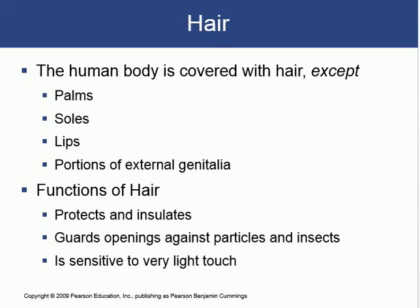And why do we have the hair? It's an insulator, protection and insulation. And actually it covers the openings. So there are openings for the glands that open, like to your scalp and everywhere else. The hair covers it, to make it harder for anything to enter through these openings. So protection, insulation, and guarding the openings.